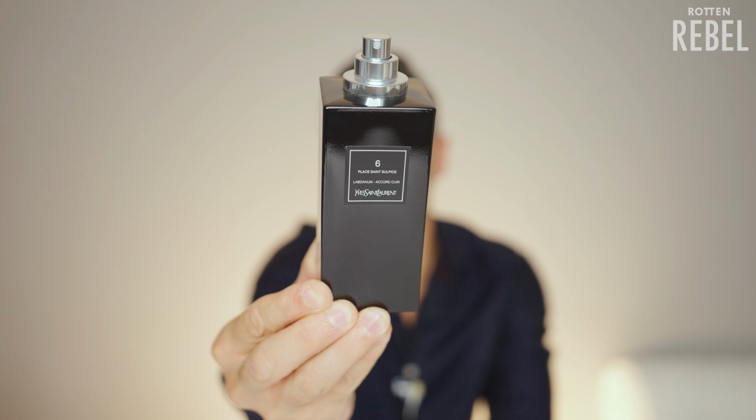So who's this fragrance for? I do think that the baseline for even taking a look at this is that you should know that you enjoy leathery scents, because this has a very prominent, but at least to me, smooth dose of leather. You should also enjoy quite an ambery, warm and spicy scent, because this is exactly that.